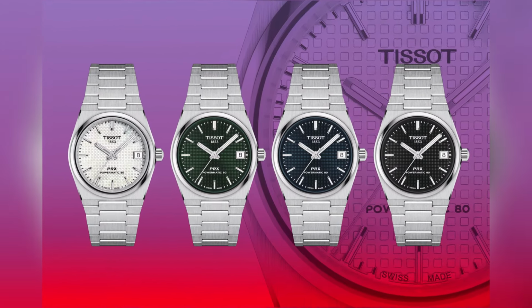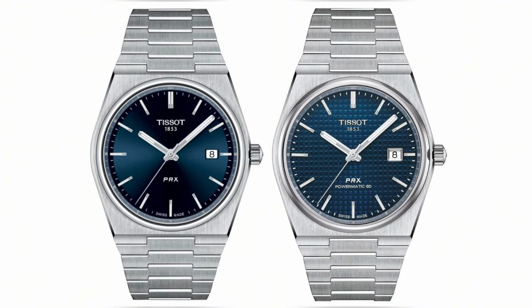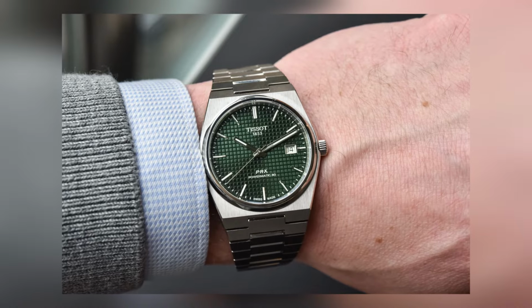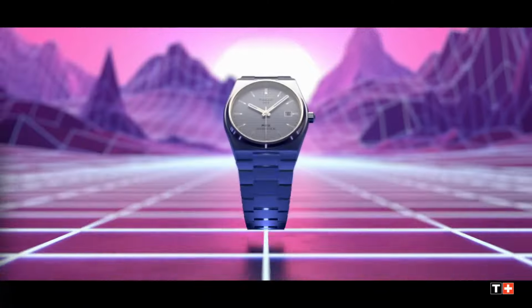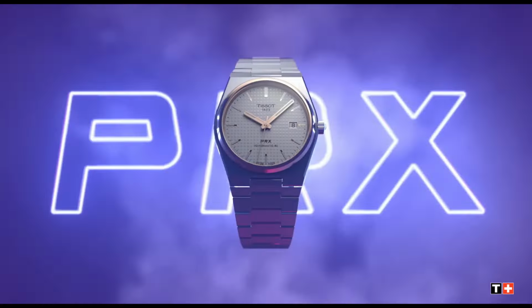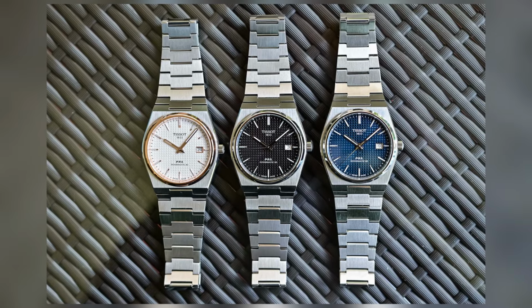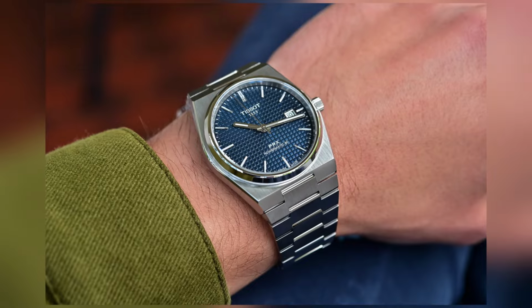The sunburst blue dial catches light beautifully, creating depth and visual interest that rivals watches costing significantly more. Applied indices and hands ensure excellent legibility in various lighting conditions, while the date window at 3 o'clock adds practical functionality. The integrated titanium bracelet features a butterfly clasp with push-button release, providing both security and comfort throughout long wear sessions. Water resistance reaches 100 meters, making this watch suitable for swimming and water sports.